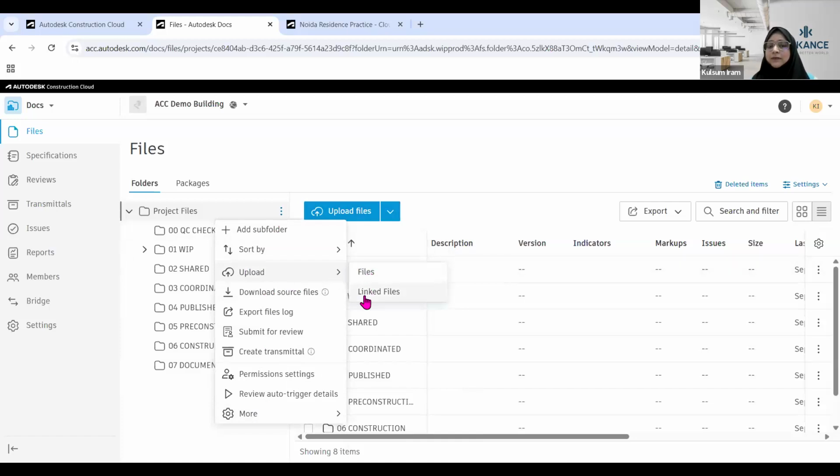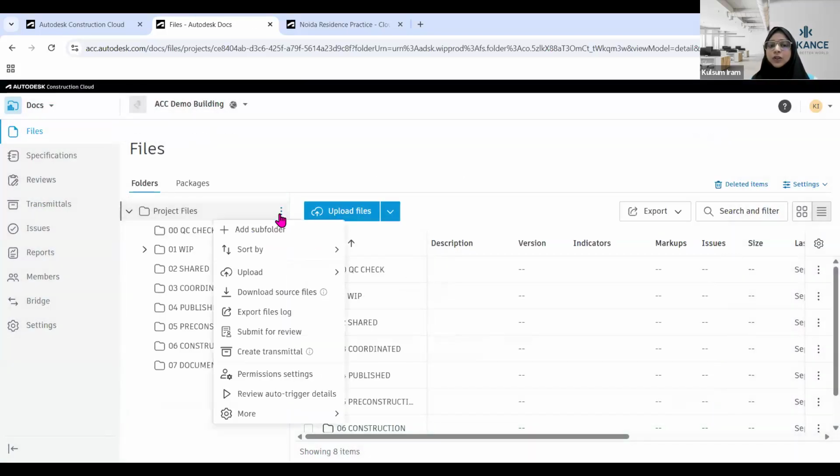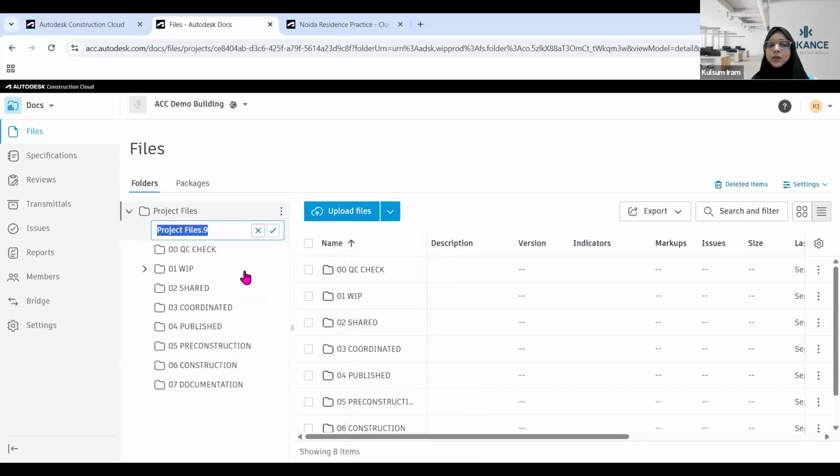If you want to link any file, linking is also possible, you can do that as well. And if you want to export the log in an Excel form, that is also possible from here. But for now, I'll just simply select add folder, and once I select add folder, I can give it a name.